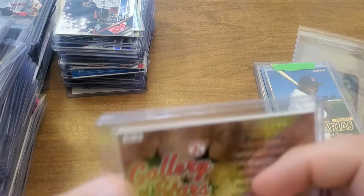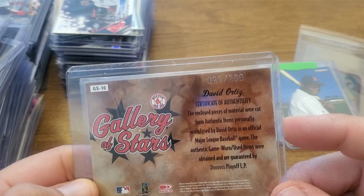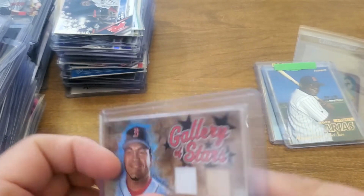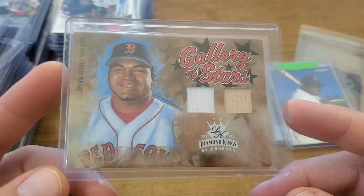Gallery of Stars, Gallery of Stars. Enclosed pieces of material were cut from authentic items personally worn used by David Ortiz in an official Major League Baseball game. The authentic game worn used items were obtained and guaranteed by Donruss Playoff. The best kind of relic card there is. What a great one to end up on.